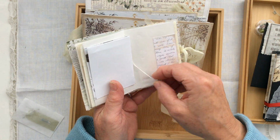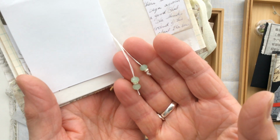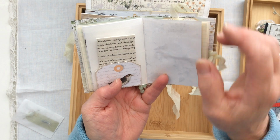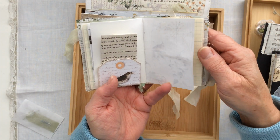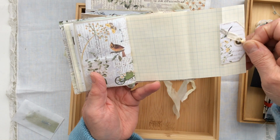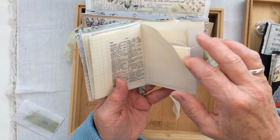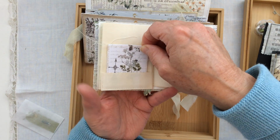And then a couple of lovely faceted pale green beads, which I've tied to the threads. More of that document there, but this time I've just tucked it behind half a tag. Now there's another piece that pulls out like that, again using part of a tag. Another little journaling card in that pocket.